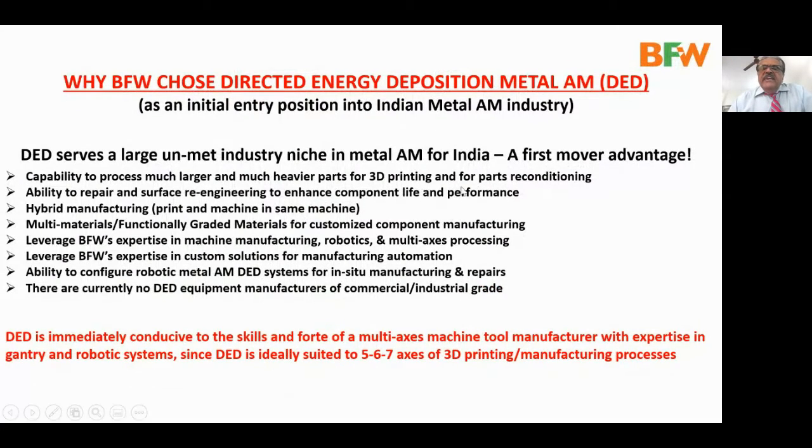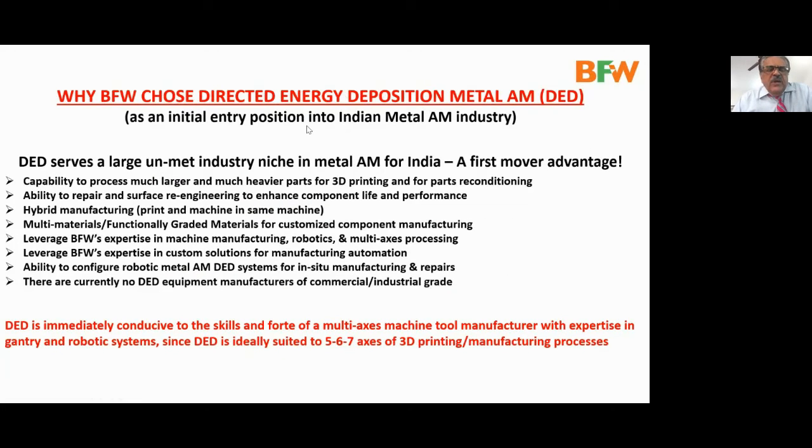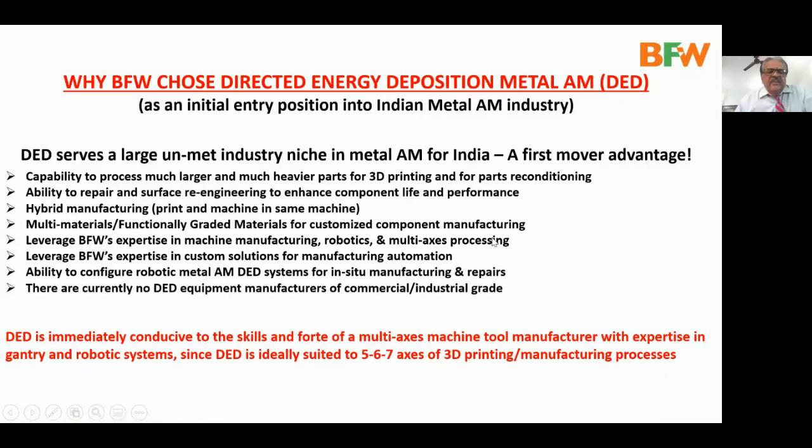Why did we choose directed energy? This is an unmet need in India. Nobody is doing this, very few companies. They all import systems. You can process much bigger and much heavier parts. Surface engineering and repair, which is marine and maritime, is a huge application. Hybrid manufacturing, print and machine in the same machine. Multiple materials, functionally graded materials. And it leverages BFW's expertise in machine manufacturing, robotics, and multi-axis processing.